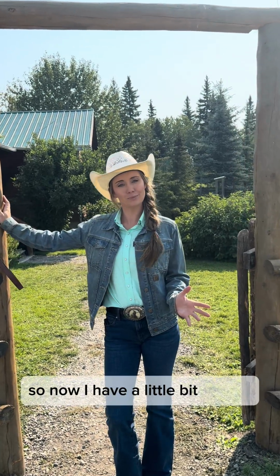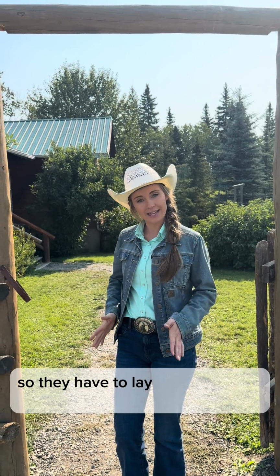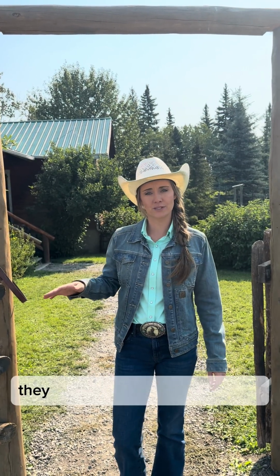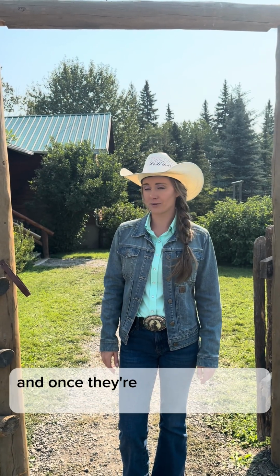So we just blocked our second scene. So now I have a little bit of time, because what they're doing right now is setting up for that new scene. So they have to lay the dolly track where the camera goes, they have to set up all the lighting, make sure everything's good, and once they're ready, they'll give me a call.